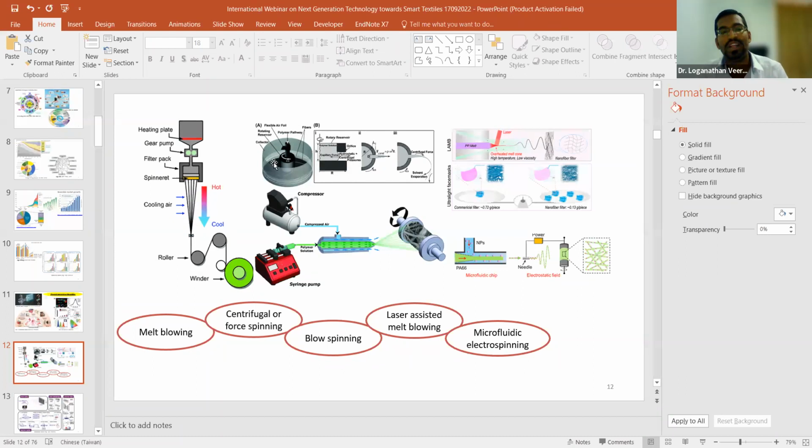It's like preparing cotton candy. In this case, the centrifugal or force spinning method is similar to preparing cotton candy. If you have seen that, they put some sugar in the middle and rotate at high speed. Sugar is also a polymer, right? A macromolecule. After some heating, it will melt, and then the polymer will flow. If you use centrifugal force, the polymer is going to spray everywhere. The polymer will be ultra fine, for example in micrometer or nanometer, depending on the parameters you are choosing.